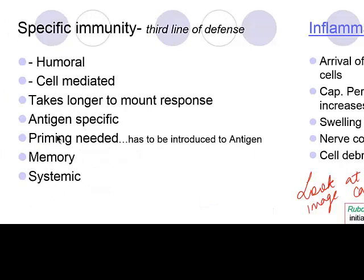Now let's look at specific immunity, where now we are talking about specific pathogens. This is often called a third line of defense. It has two types. One is called humoral, that means there's something in the blood plasma, and the other one is cell mediated, which is a cell to cell reaction.